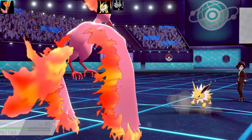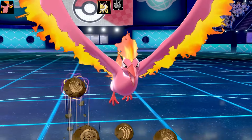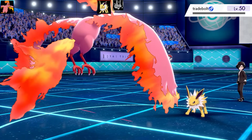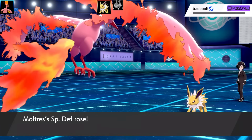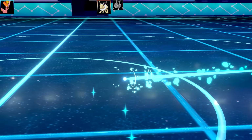Here comes another Facade, and Moltres just takes that. It wasn't pretty, people. I could go for another Ancient Power here to finish off the Jolteon. Then I get another Ancient Power boost. Wow, this Moltres got a lot of Ancient Power boosts with the battles that I did with it. It's just really lucky, you know?